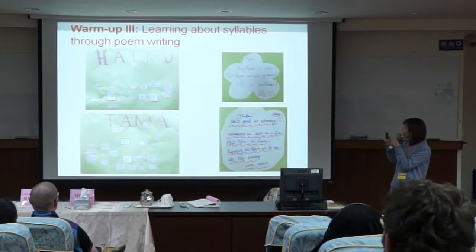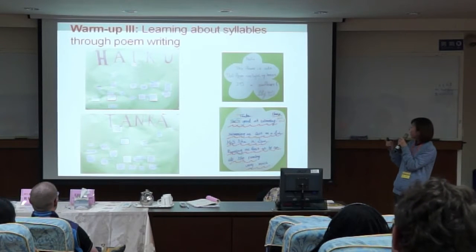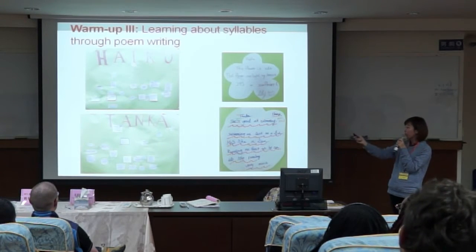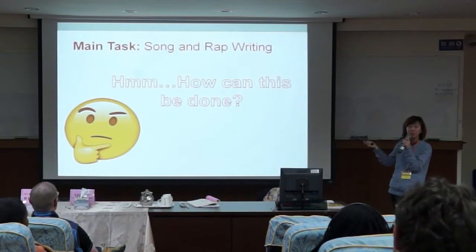My favorite one was written by Lily. This flower is so cute. That flower can light my house, 7. It's a sunflower, 5. So 5, 7, 5, haiku. And they all wrote one. And then, how can the song and rap writing be done?